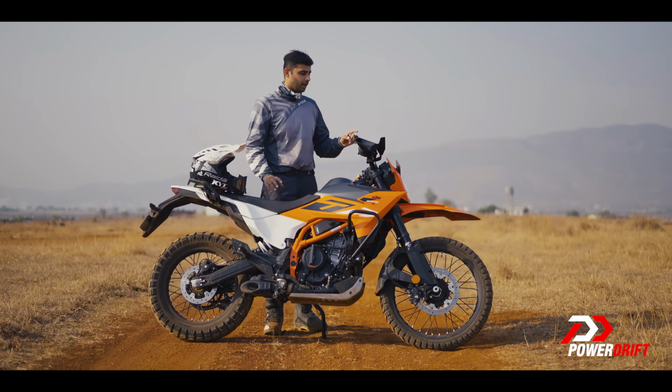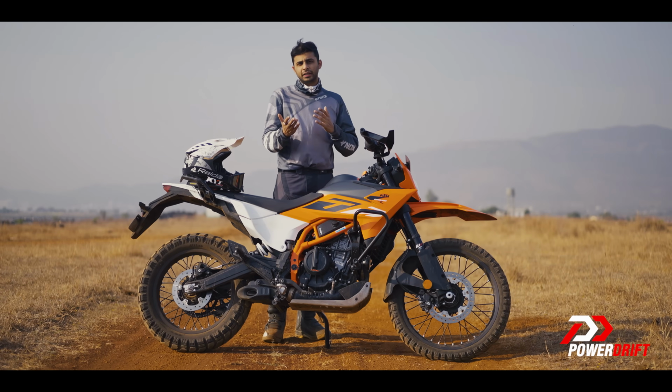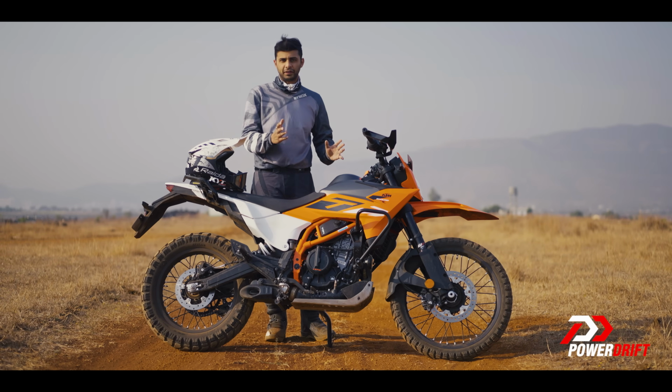The tires are also different. They are from Mitas. They're dual purpose tires. 70-30 is what KTM says, 70 for the road, 30 off it. I think it's more 50-50.